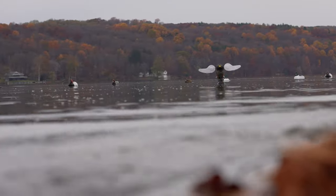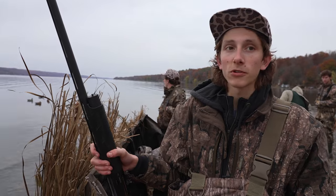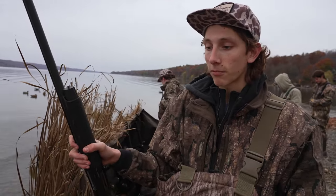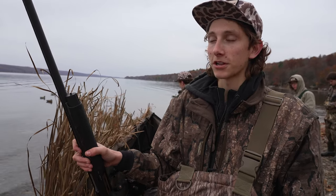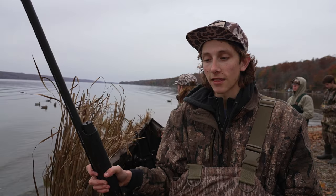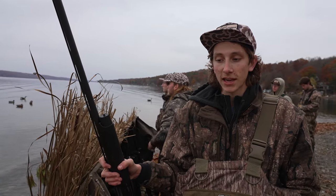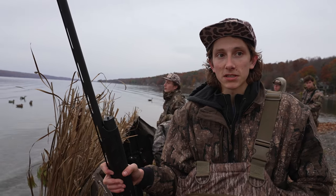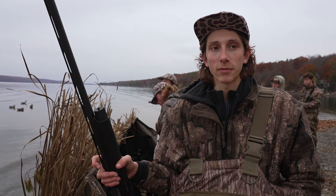So we're calling the morning hunt today. We had a couple divers work, but couldn't get a shot off at them. We ended up with one duck, a nice little ruddy duck. And we're gonna start picking up the decoys and then get some breakfast in us, head back to the camp, and then go scout some fields for tonight, try to get some geese and hopefully some field mallards and other big ducks in the field.